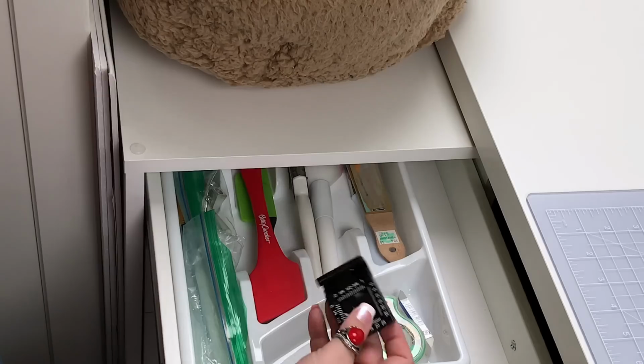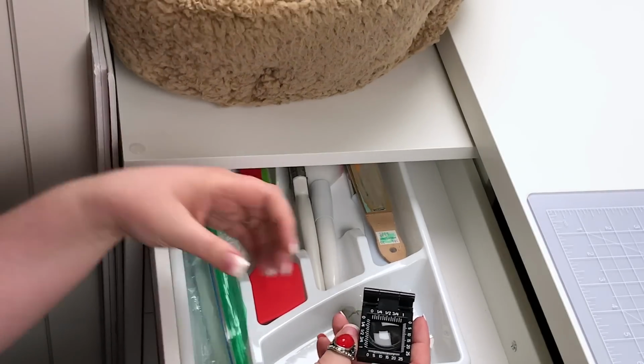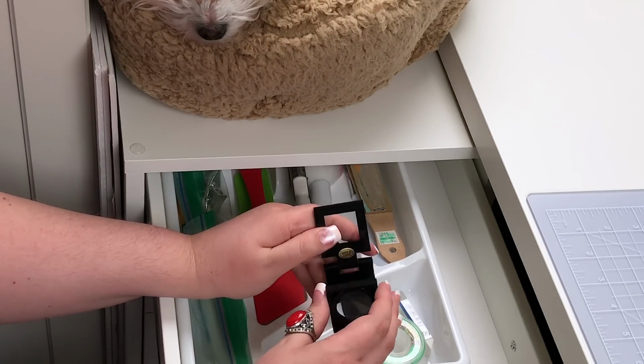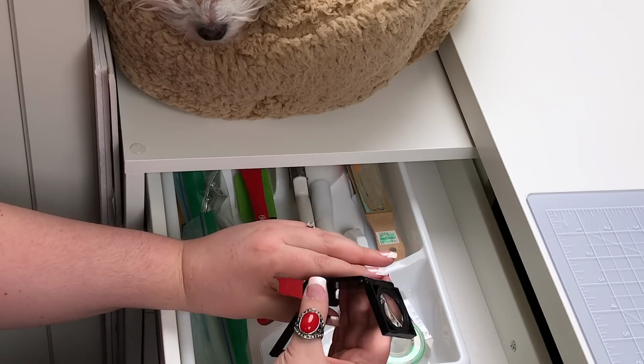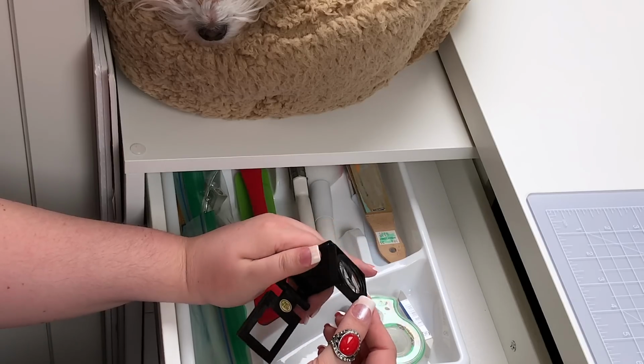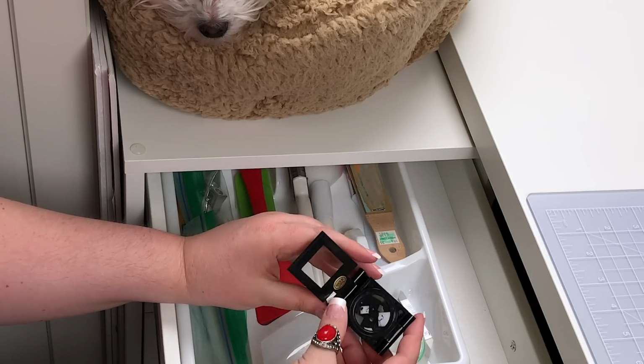And then this is something new that I haven't been using like I should because I put it away and forgot about it. But it's a magnifying glass, and hopefully it will help me see things better, like the hard to read numbers on color pencils.